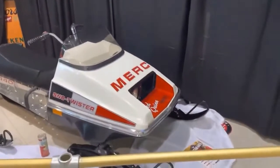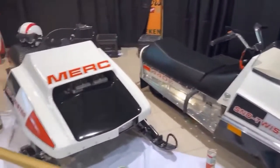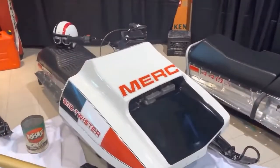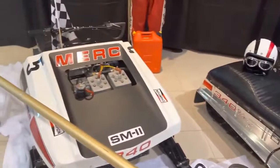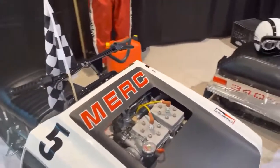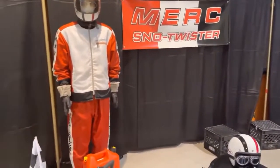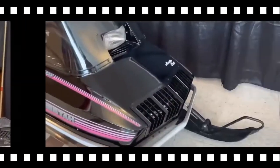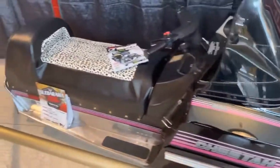Every show you go to, there's always a collection of Mercs. Everybody wants to collect a Merc. Awful nice looking machines. Fast, fun to drive. Lots of different mods you can do to them. You still see a lot of them at the races. You don't see too many Merc jackets. They're here. Here's a 1978 Cheetah 500 fan.